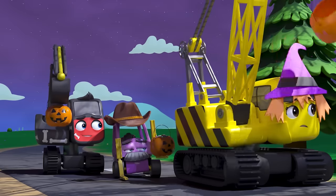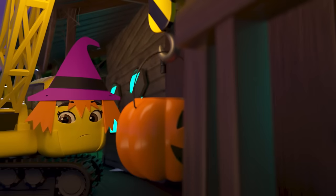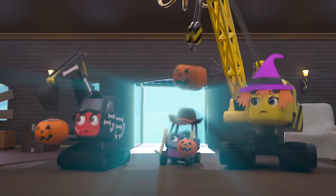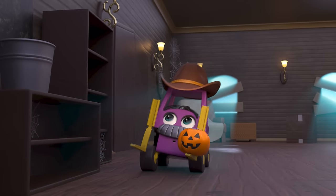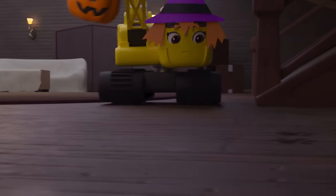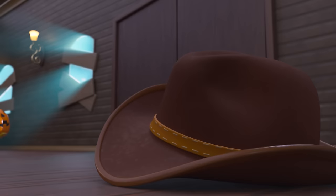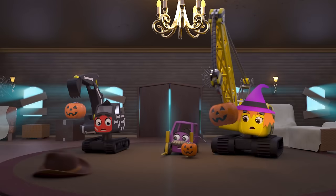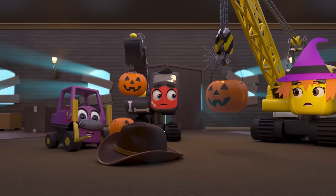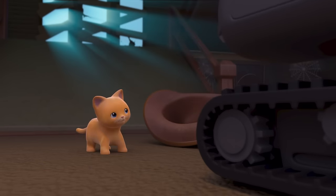That's a very scary house. Dazey is scared to knock. You can do it, Dazey. The door was open. It's a bit spooky in here. How did that bucket fall over? And what are those footprints? There's a monster in here. And it's under Mr. Rubble's hat. What is it? It was just Kitten all along.